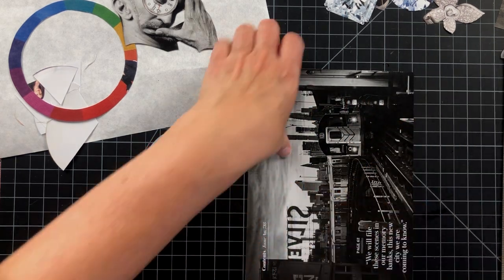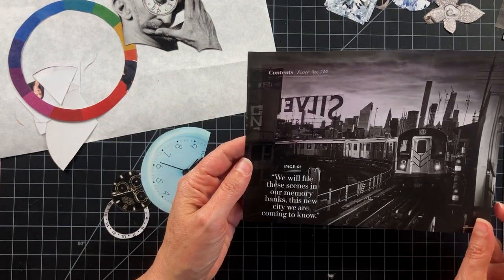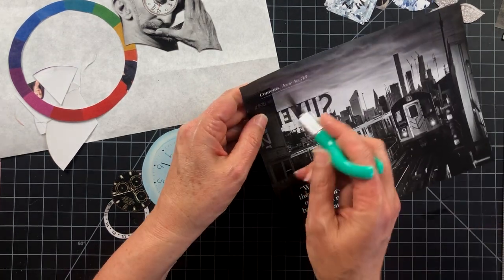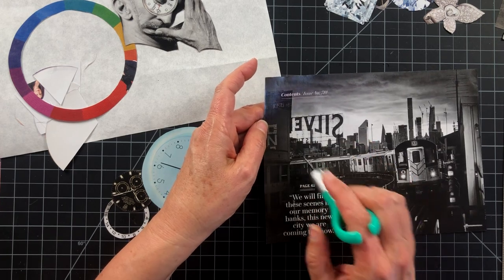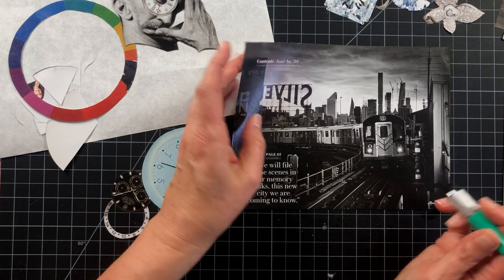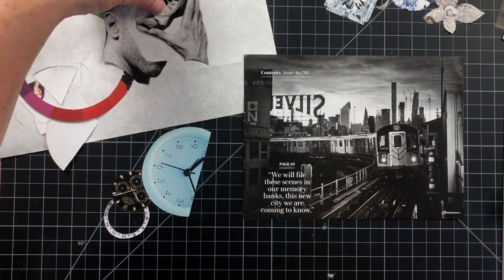Okay. Now this is a wonderful black and white photograph from the magazine. It is a perfect composition. No, I don't like this. And I don't like this either. I would like to cut them out, but I wanted to keep this in. So it's problematic when this happens.